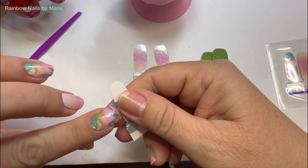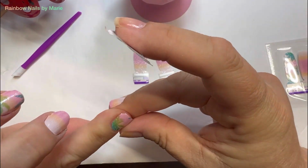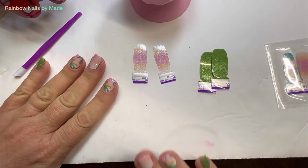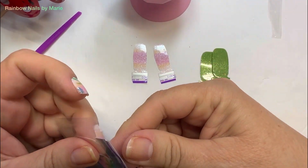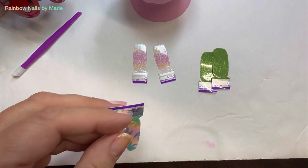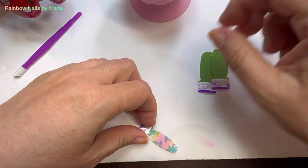Oh, not quite. Almost, but who's gonna see it? That little tiny corner right there. Oh my gosh, I love it. Okay, I'll get one more out. Actually, I should save this for those. Okay.